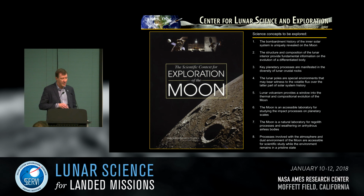This is what those science concepts are. We have bombardment history of the inner solar system, the structure and composition of the lunar interior, providing fundamental information about the evolution of a differentiated body. Key planetary processes are manifested in a diversity of lunar crustal rocks. The lunar poles are special environments that may bear witness to volatile flux, and so on and so forth. I'm not going to read through all of them because Brett already did earlier today.